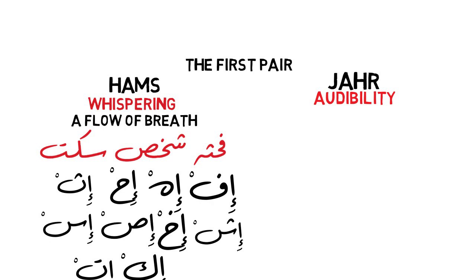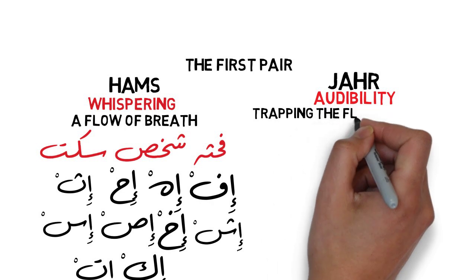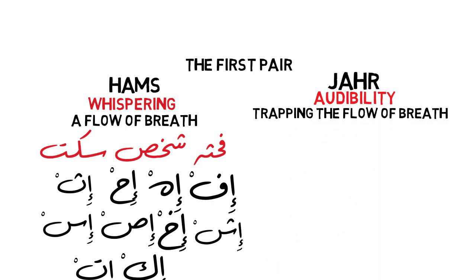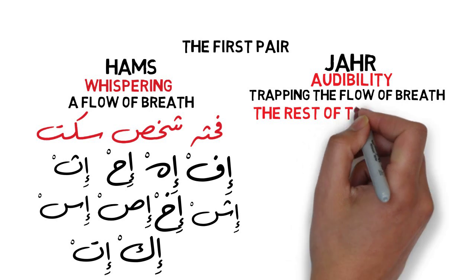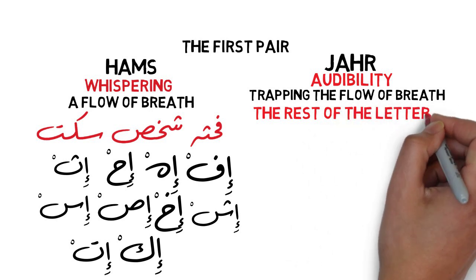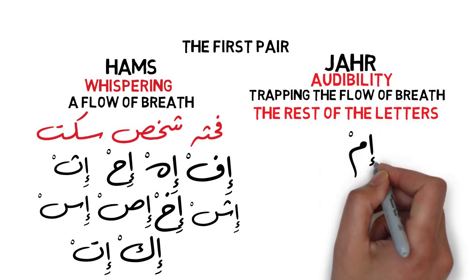So those are all the whispering, the hams letters. They all have this flow of breath coming out. Jahr, on the other hand, is trapping the flow of breath when there is no air coming out. And as with all pairs, it's all the rest of the letters. So if you don't fall in the under 20 group, you fall into the at and above 20 group automatically.